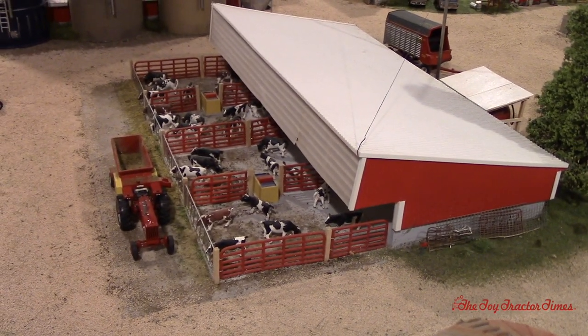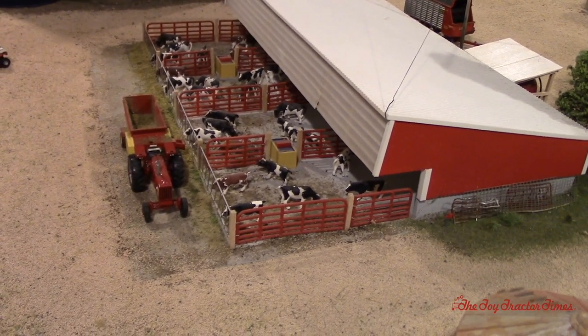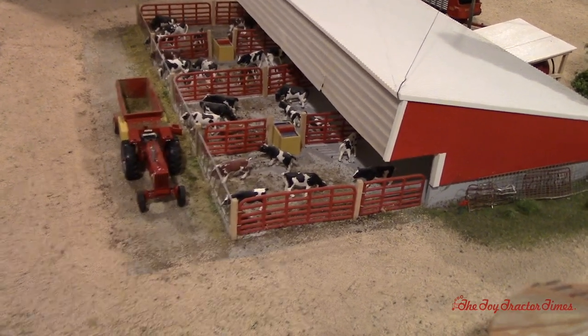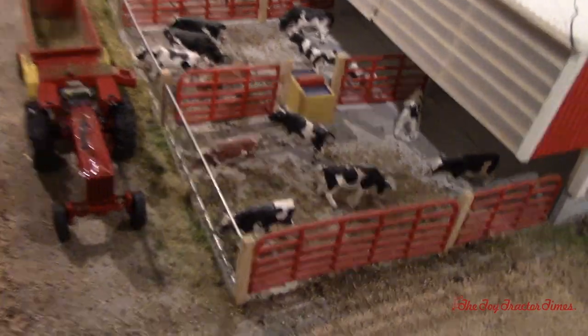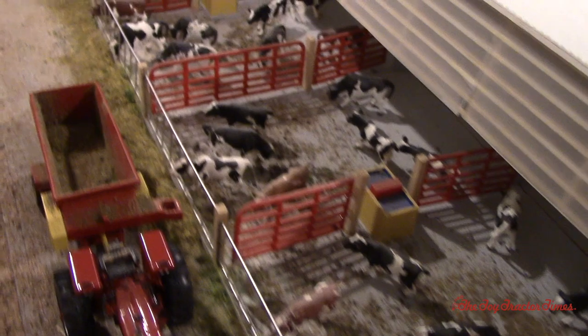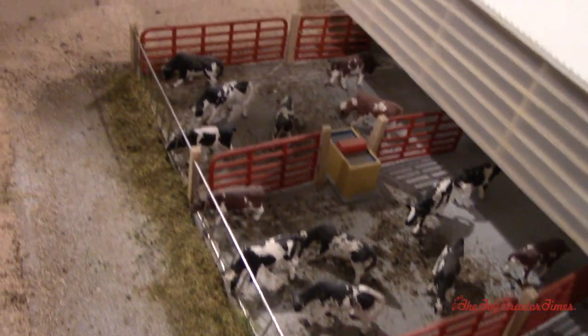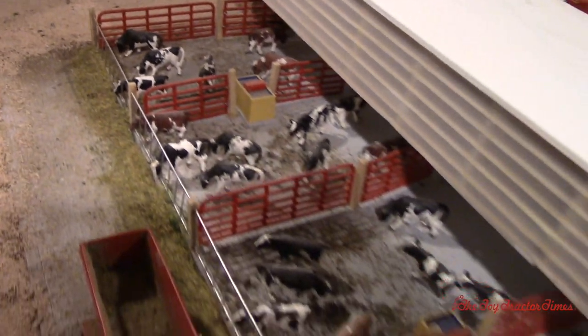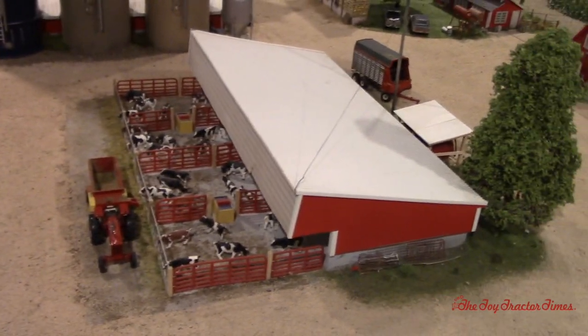Those would be heifers. And on the farm, a nice little detail is there's four different size animals. You start with the calves, then you got the yearlings, and then the heifers, and then you got the actual dairy cows. And they're all different sizes, whether you got the regular Ertl calves to HO scale cows.